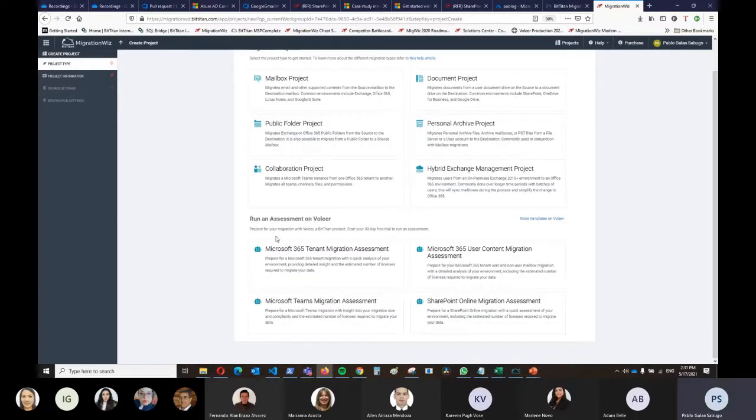And here at the bottom, we can see the Boolean assessments Adam previously mentioned. At this time, there are 4 migration assessments, all for Office 365 or Microsoft 365. We can analyze the full tenant before starting the migration. Or there are smaller versions for user content migration.